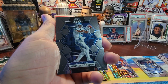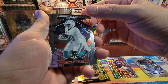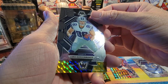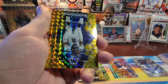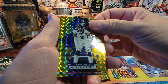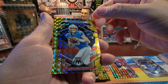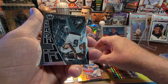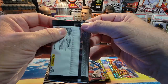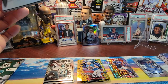Adam Vinatieri, St. Brown, Tyreek Hill, National Pride, nice looking card. Luke. Patrick Surtain, Brian, huh? You like that card? It's a nice looking card. National Pride. Justin Herbert, nice card. And a Devontae Smith Elevate. All right, two more to hit a big old bang. Big old banger. Bang, bang.